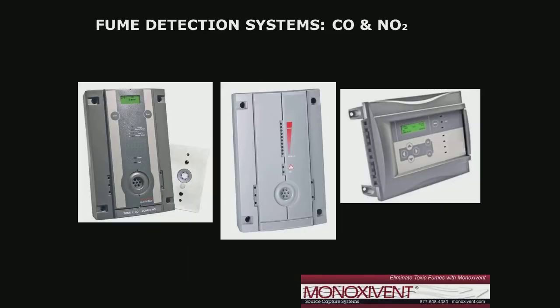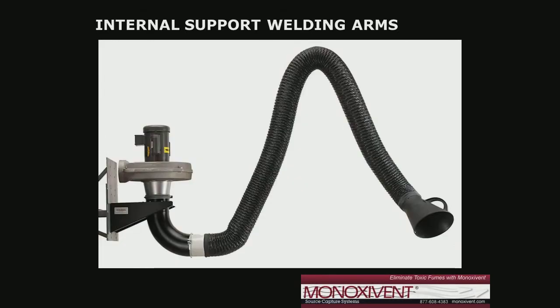And then fume detection systems, we don't manufacture these. These are Honeywell systems. We add them to our product offering so that you can do one-stop shopping and, more importantly, one point of responsibility. If we include them in our system and we package them all together, we're responsible to make sure that they work.